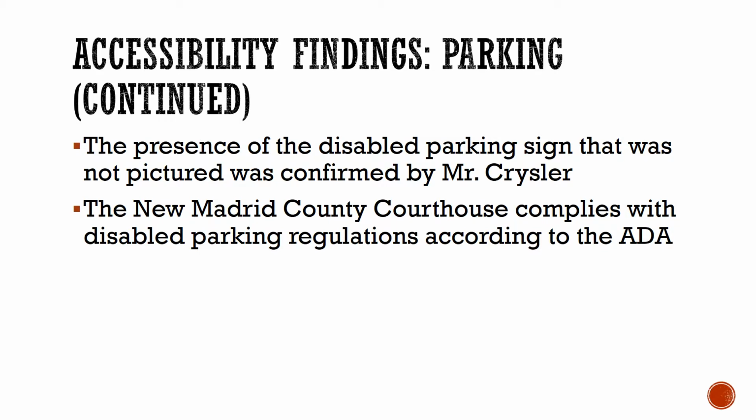Now, while in that picture you could not see the sign, Mr. Chrysler did confirm its presence. So, from these three things, we can say that the handicap parking at the New Madrid County Courthouse is up to date with the ADA regulations.